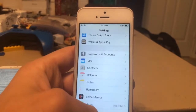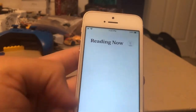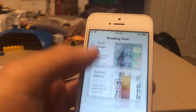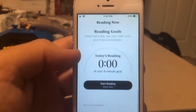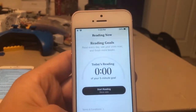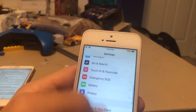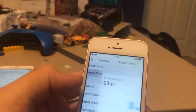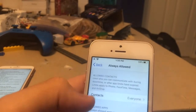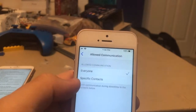This next one is, there's a new reading goals in the Books app. So when I go into Books here, go to Reading Now, you see when I scroll down to the bottom, there's a new reading goal. So you can set a goal for how much you read every day. So really, really nice little option. This next one is, in the screen time settings here, you now have the option for contacts to choose your options. So allowed contacts, to limit contacts and everything.